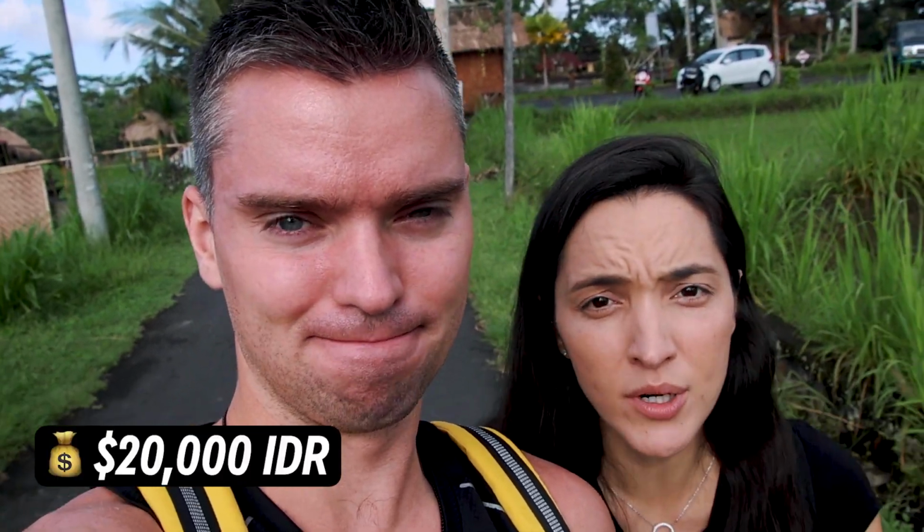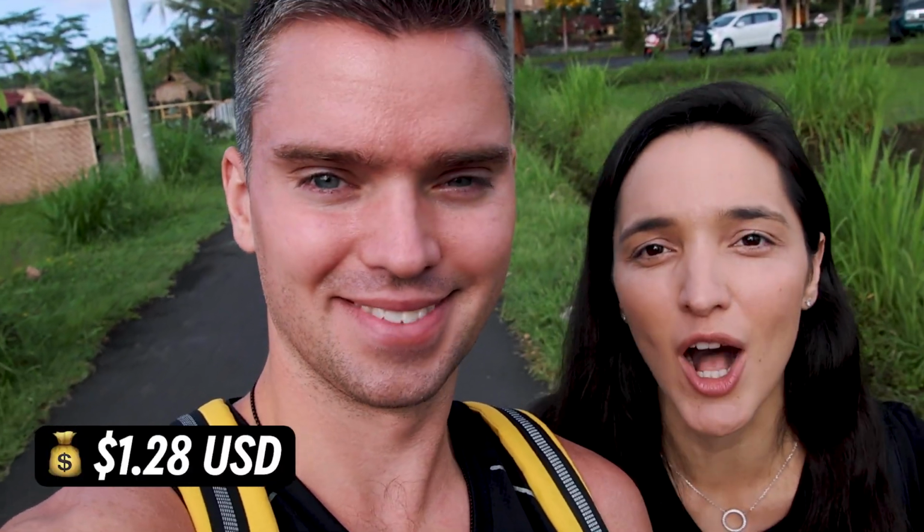We're starting here at the waterfall, and it's about a 15-minute walk from the parking area. And how much was it per person? You have to buy a little ticket right at the parking area, and it's 20,000 rupees per person, which is less than $2. Yeah. So it should be worth it.